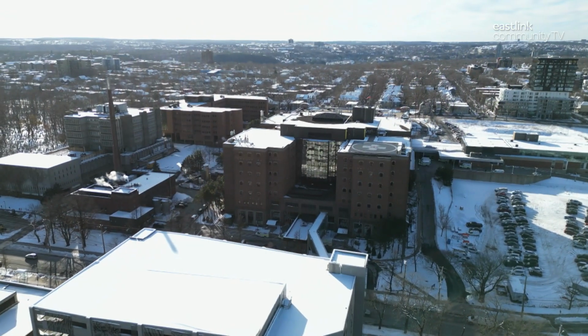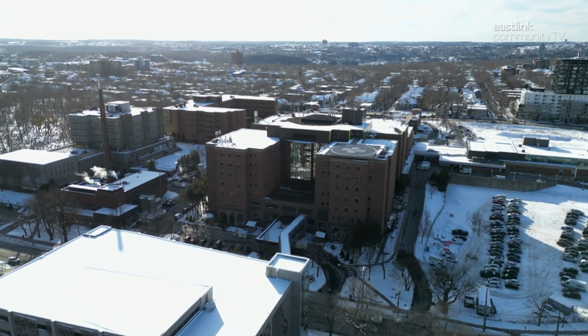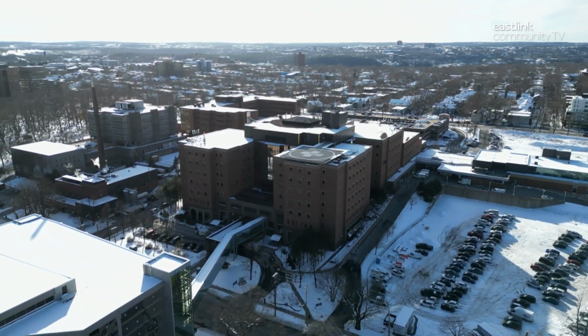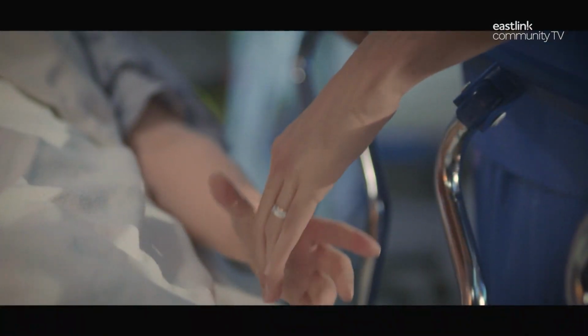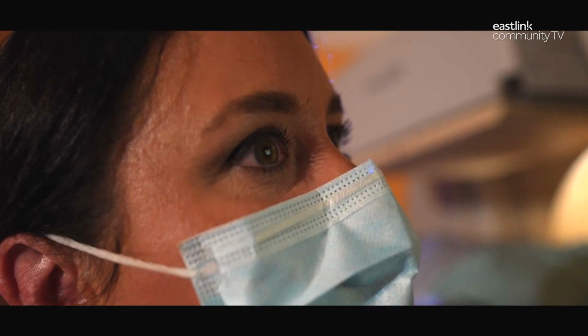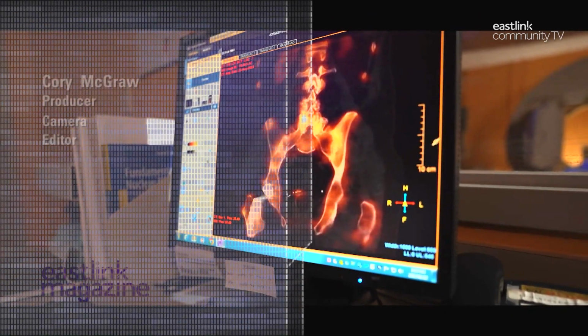When I think about giving to healthcare and giving to the QEII, we know that everybody in this province at one point in time will require the services of the QEII, either for themselves personally or for a family member. So when you make a gift, you really are investing in transforming the future for yourself and your family and for your neighbors.